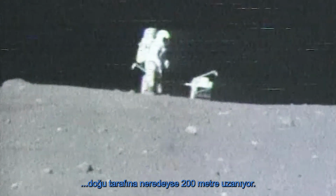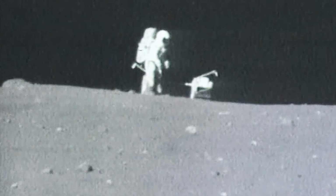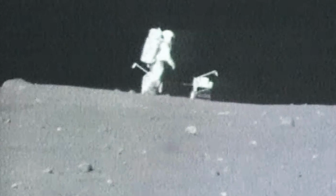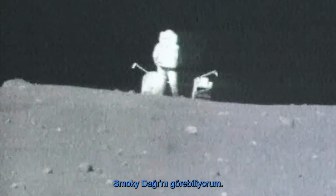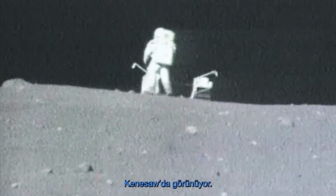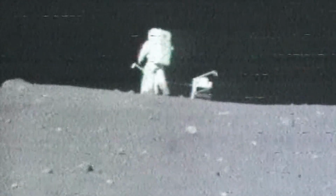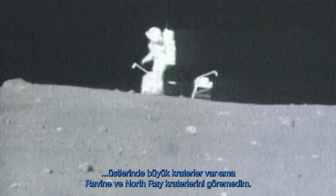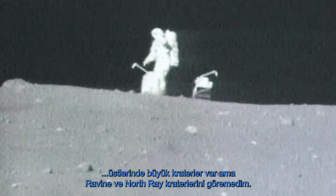extends back about 200 meters or maybe more to the east and goes as far as we can see off to the west, which is maybe another 200 meters. I can see Smoky Mountain now, and I can see Dome. Kennesaw is plainly visible with two big craters on its flanks. And if you look towards Smoky, I can see some big craters up on the top, but I can't see Ravine or North Ray yet.